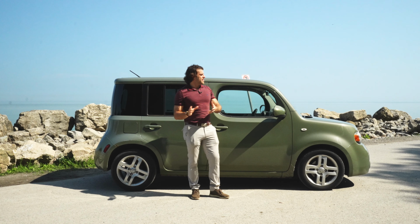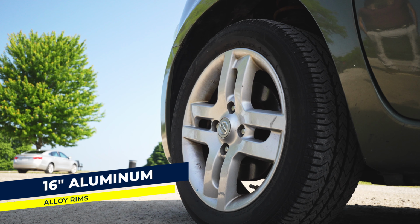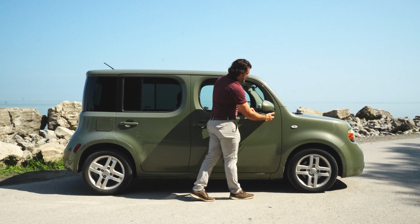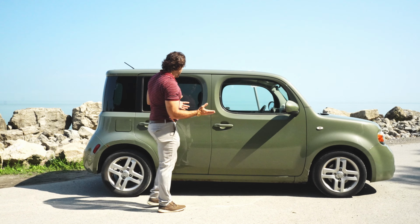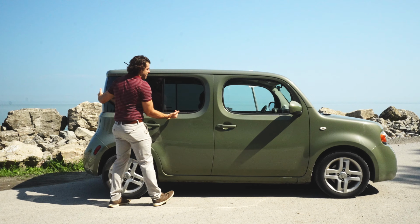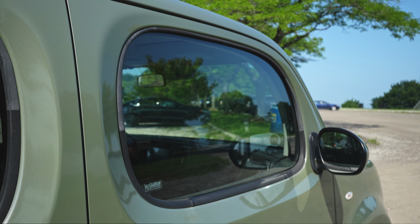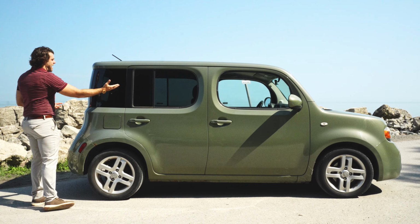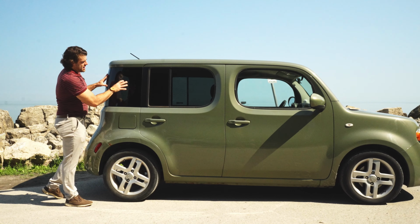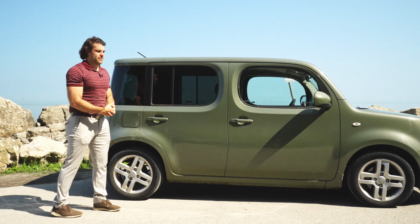Here's where this car gets a little funky when we look at the side profile. 16-inch aluminum alloy rims. We have a little turning accent right on the side body there. And then this is kind of the uniqueness of this. We have huge windows all throughout the back. And even though the body is square, nice round windows coming at the side here. And look at how the window kind of curves around right into the back. Definitely adds to the funky look and just makes the car look a lot bigger than what it really is.